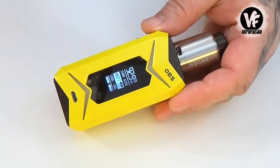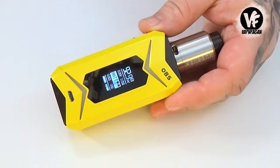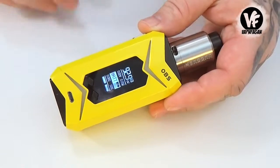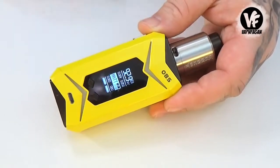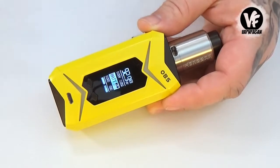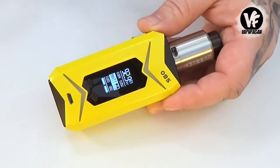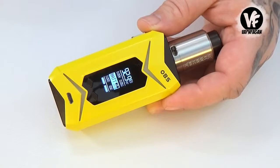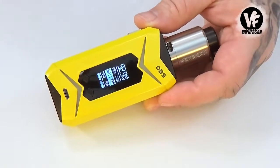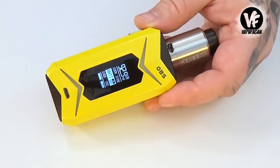Next up is going to be the OBS Bat. Now, this really caught my attention when I first got it, because this is OBS's very first device, and usually when a company first makes a device, it's a fail, because they have to learn their lesson and find out what's good and what's not before they actually start making good devices. But OBS actually nailed it on the head with their first device.